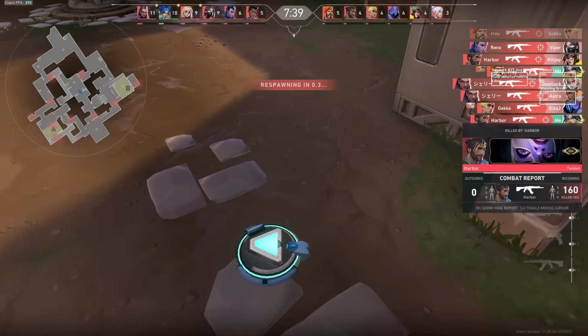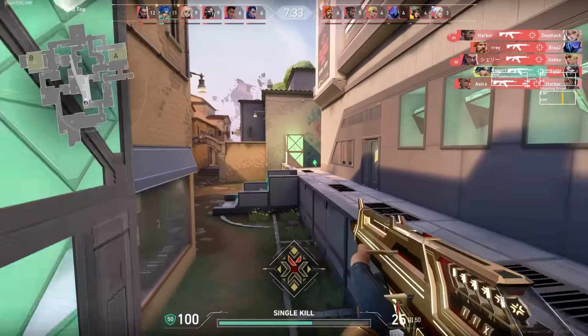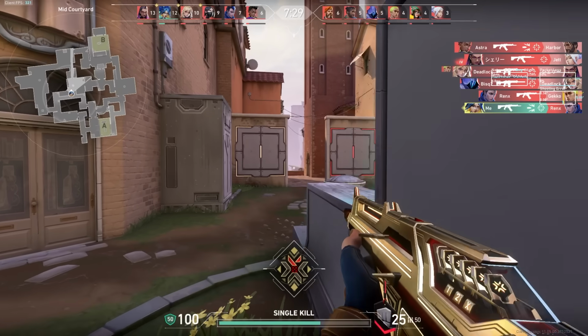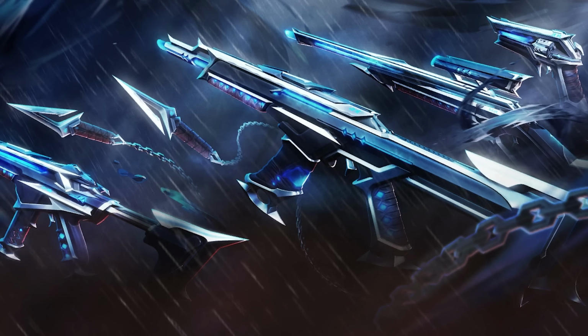Unfortunately, the night market is not all that I've made it out to be so far, as there are actually some pretty strict limitations on what skins can and can't appear. For starters, on this fairly extensive list, we have all of the ultra and exclusive tier skins being completely off the table. This means that some of the most popular collections in the game, whether it's RGX, Primordium, Nocturnum, and yes, even Kuronami, are impossible to get in your night market.